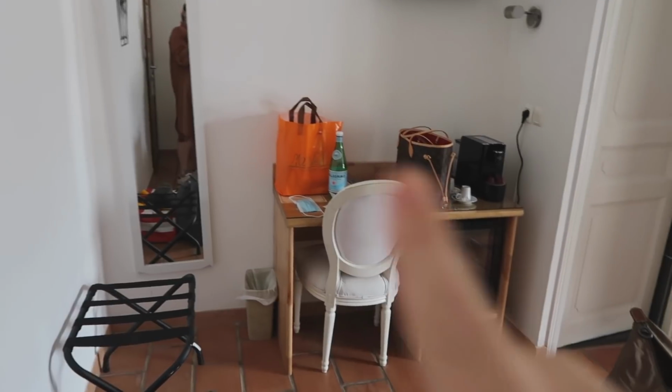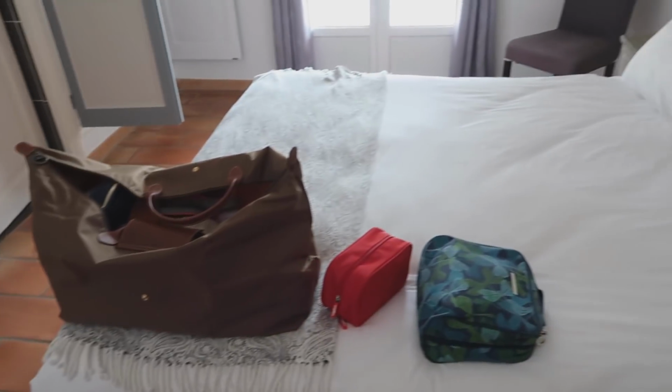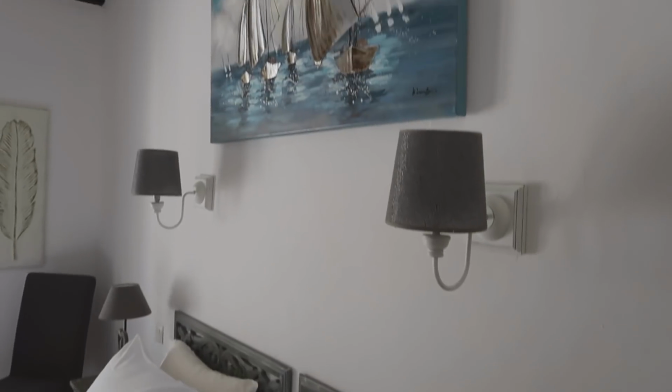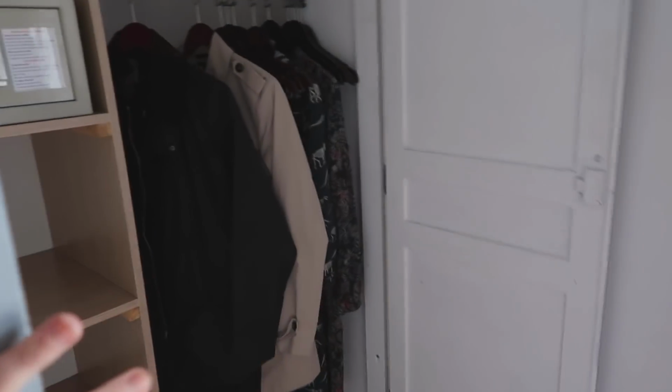We have finally arrived. So this is our hotel room. Let me show you. Our stuff is everywhere, so you'll have to just ignore that fact. So this is the room. Got a nice coffee station and a fridge over there. I started to unpack already. Got a really nice big bed and this lovely painting on the wall. So in there is the bathroom. This is the wardrobe. You close that over it. And it's a nice big wardrobe actually. Lots of space. This is our view.